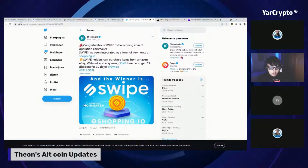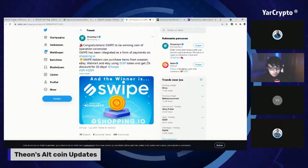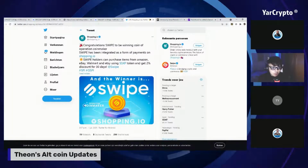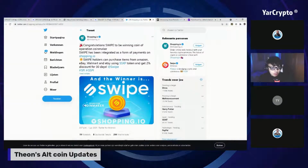Swipe is doing a lot of incentivization. Let me ask you about the cashback, because that's interesting. I don't know if it says in the article, is that exclusive for certain regions so far, or is it global? I have no idea if it's global.